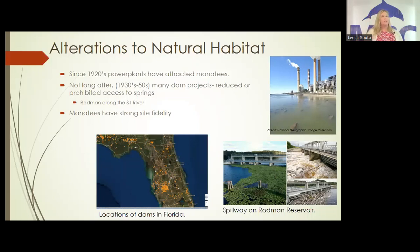Our natural systems, our springs, have been altered. We have dams. This map on the left-hand side shows you over 1,000 dams that we have in Florida. When we got here in the 20s, we started building power plants. Right after that, we said, oh, we don't really like the way this whole Okeechobee system works, and we're not that excited about living inland. We'd like to live next to the coast. So we started building all these dams, backfilling wetlands, backfilling creeks. Some of those thermal areas that manatees might have found in historic times are very likely covered up or otherwise destroyed through our development. So that's going to be a very big problem for manatees moving forward.